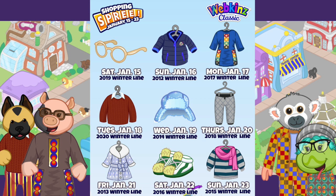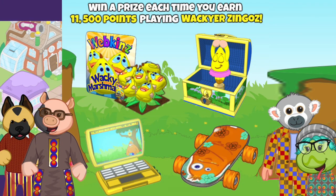And actually during this event, every day, you'll also be able to collect bonus rolls for the game Spree at the Webkinz Classic Arcade, so they'll help you make it to the mall faster. And Sally, at the end of the month as well, from January 28th to 30th, there will be a wacky weekend, right?